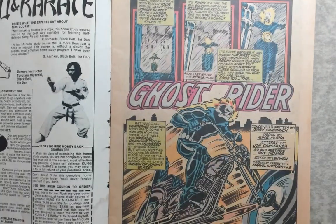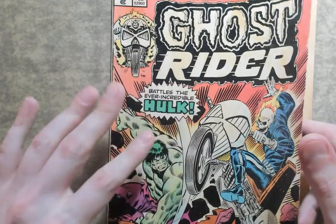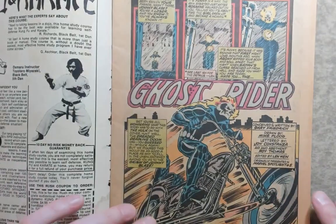So we're reading Ghost Rider number 10 because it is a reprint of Marvel Spotlight number 5.